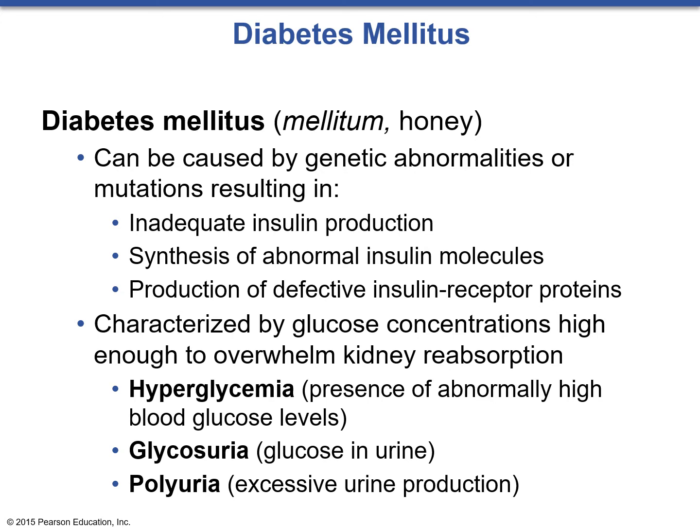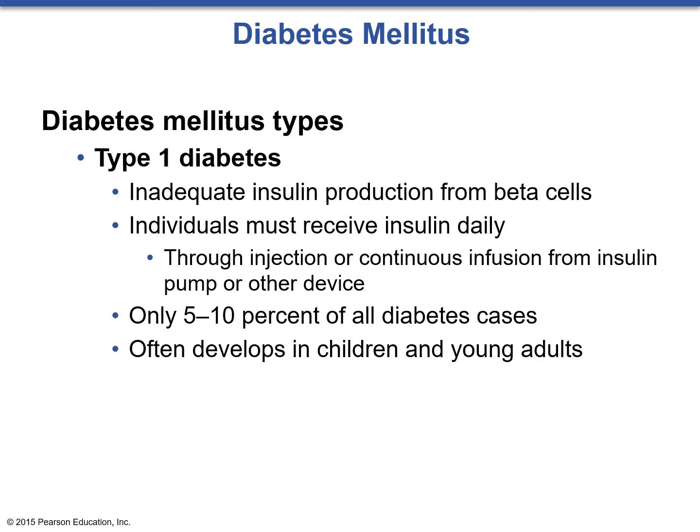Now, the characterization of that glucose concentration can include hyperglycemia, presence of abnormally high blood glucose levels, glycosuria, where we have glucose in the urine, or polyuria, so excessive urine production. Typically, you'll have one or all three of these with respect to diabetes. There are, of course, two types of diabetes. The first type of diabetes used to be called just juvenile diabetes, but is now called type 1 diabetes.